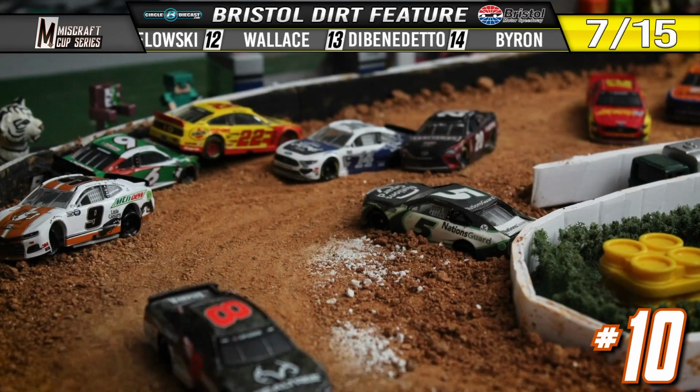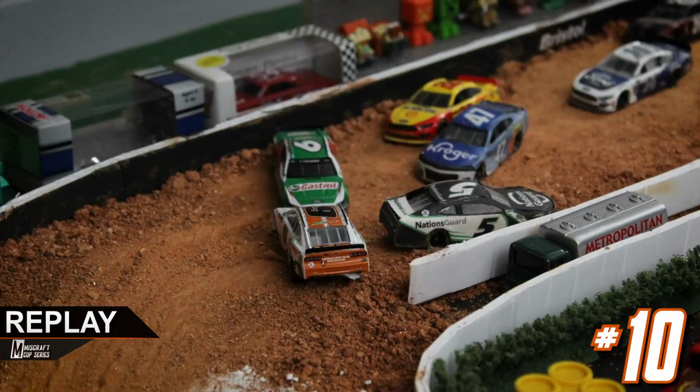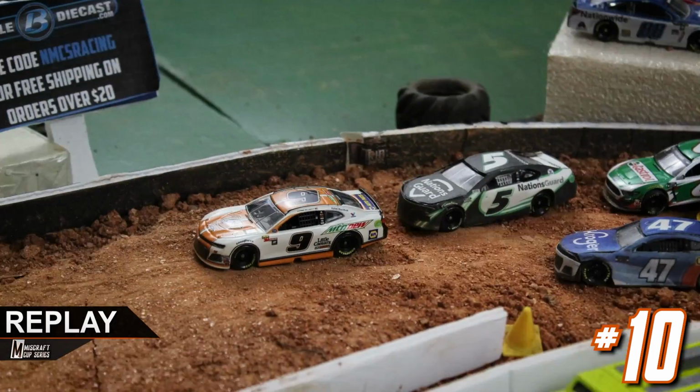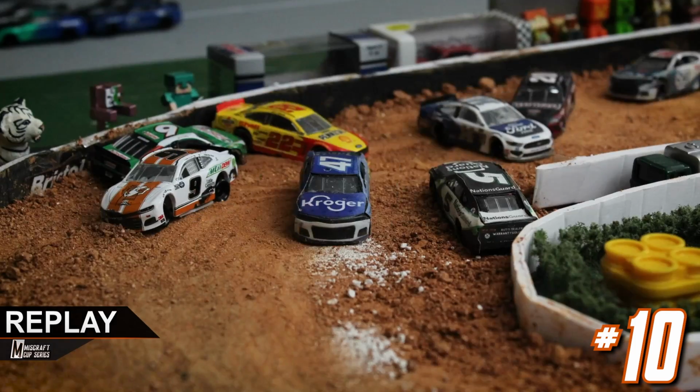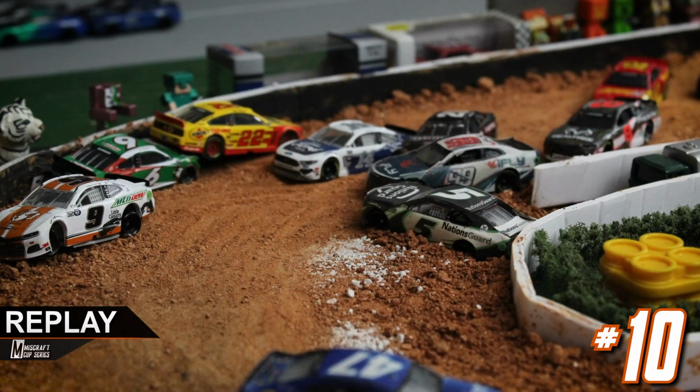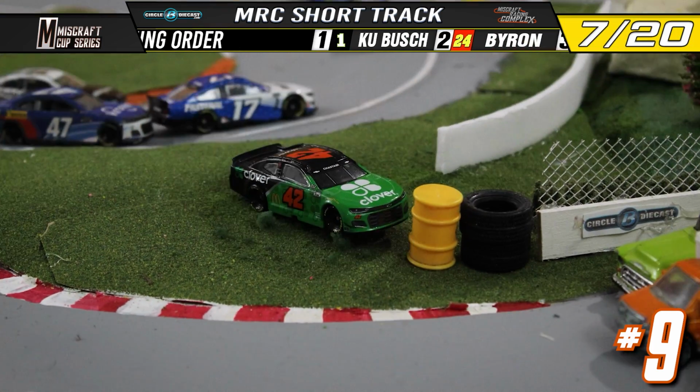And the yellow flag is back out right off the restart. And Larson got the run off the top side. And oh man, they just came together, the 5 and the 9 cars, and sent the 9 spinning wildly down to the inside retaining wall. And you see the nose damaged heavily there. You see right here, nose is onto the back bumper of the number 1 machine.